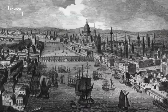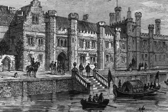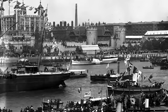We've got structures going back to the Bronze Age, which is older than I am, and structures from the medieval period going right the way through to a history of the Blitz. It's all lying on the foreshore and it's all being eroded.